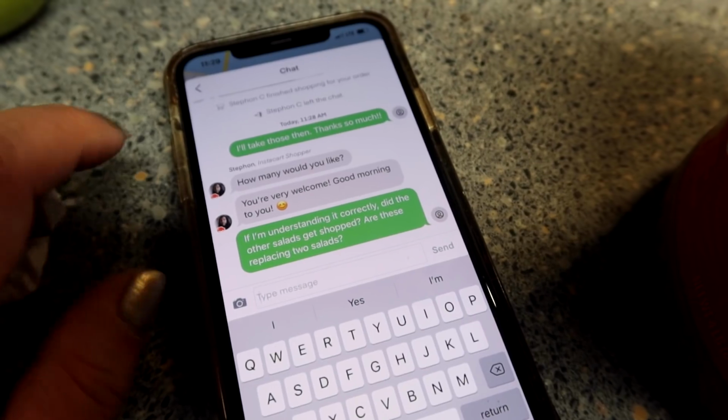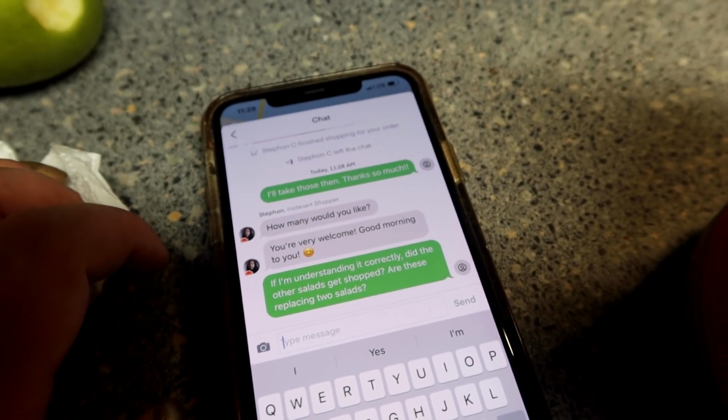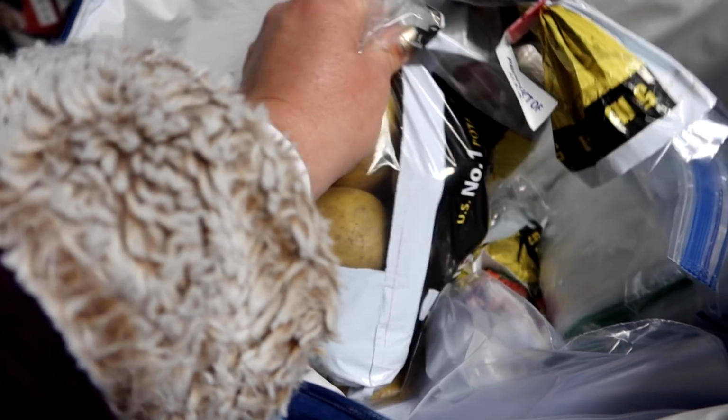And look at this. I've got a happy Instacart shopper. She even told me good morning. We're trying to get the right amount of salads here worked out.